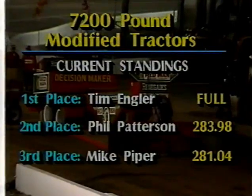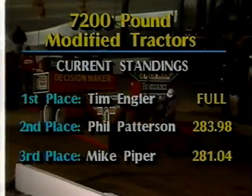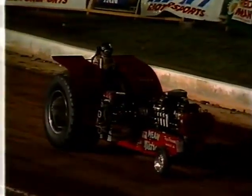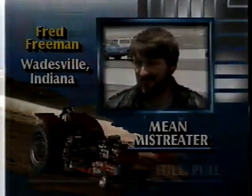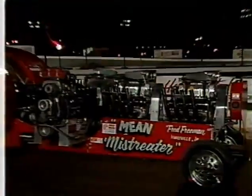Welcome back to the Nashville Motor Raceway and our current standings. Of course, Tim Engler with that full pull. Right behind him, Bill Patterson and Sassy Massey, and then Mike Piper just adds dirt. And there's the standings. One more tractor to go, and it is Fred Freeman in Mean Mistreater out of Wadesville, Indiana. Got the full pull to match. Yeah, Fast Freddie Freeman. Now he's got cast iron all the way.